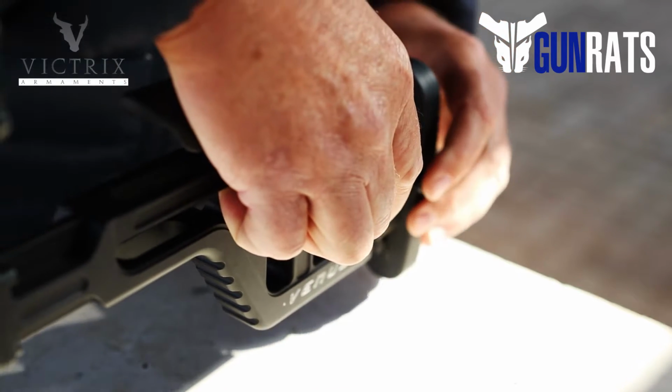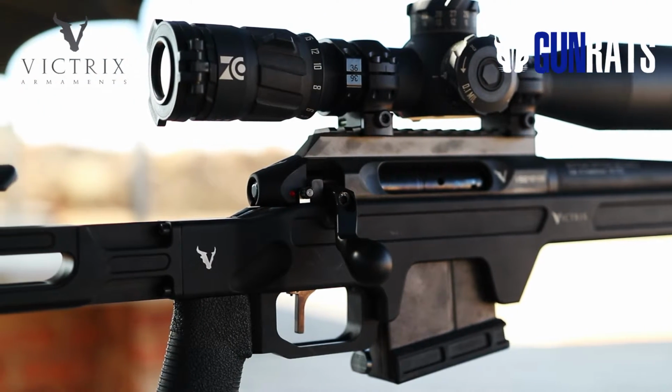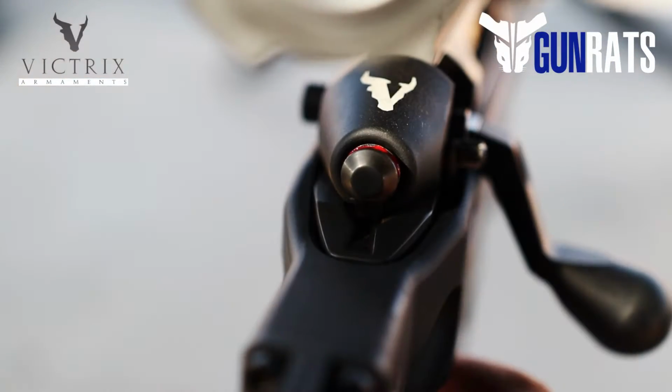We also built a new trigger for this. We put a flat trigger. The flat trigger seems to work unbelievably well with the pistol grip. Overall, exceptional gun to shoot.